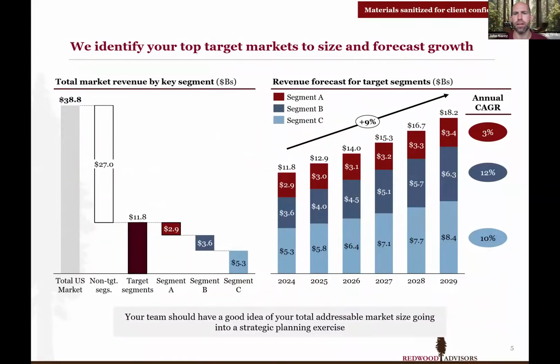Now, let me give you some examples of what we talk about for certain of these components. We look at market analysis. On the left-hand side, this is a very high-level overview. We do some analysis and say, look, you're in a $38.8 billion market. $27 billion of that might be out of scope, maybe because of geography or customer segmentation. It depends on the client, but this is illustrative. That leaves 11.8, so about a $12 billion market that you're playing in. And here are the segments that constitute that market. So we decompose that. That's the left side.